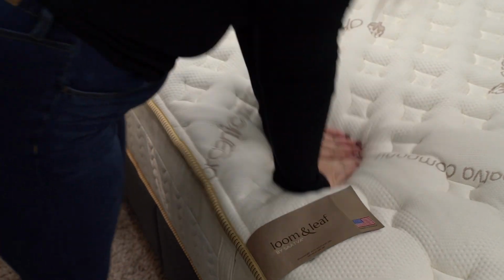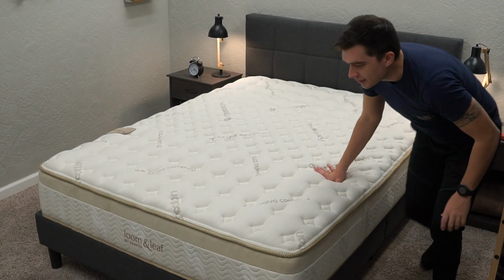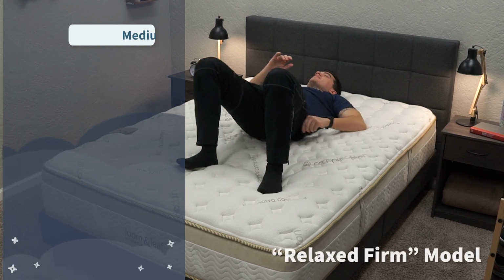You get 2 different firmness options to choose from with this bed. We like the relaxed firm, and this version is pretty much around a medium firm. Should be a great option for all sleep styles.